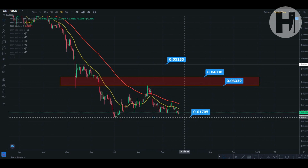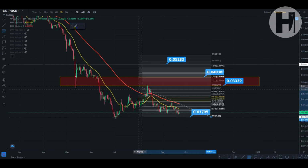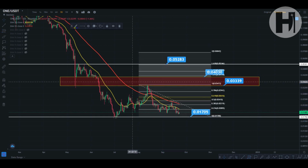So let's say we do drop all the way down to the 0.01705 level. Let's drop a Fibonacci retracement from that level, right? So this is a hypothetical, and we're going to drag it all the way to the August high here. And we're going to get a 1.618 target exactly at this resistance that we backtested in May. So there's more confluence in this area right now.